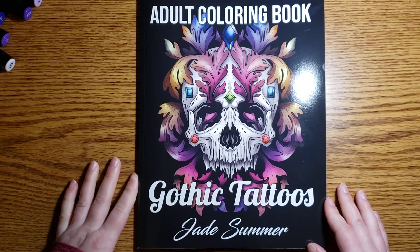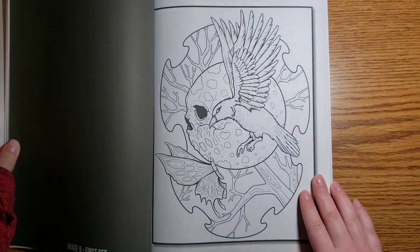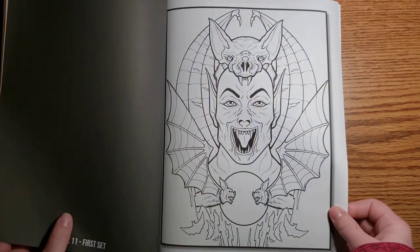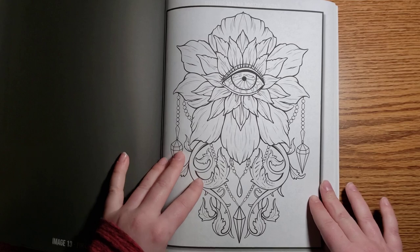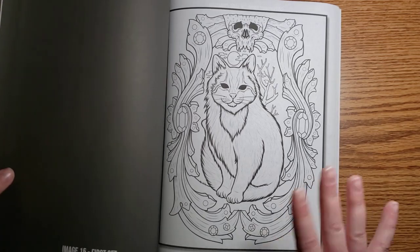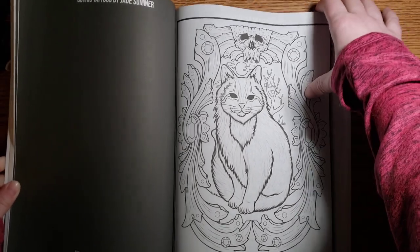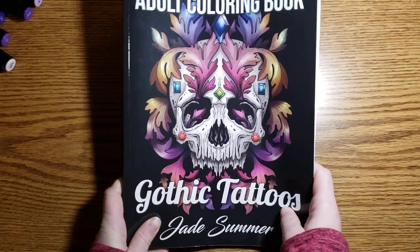Then from my very, very, very lovely dear friend Misty, she got me two books as well. She got me Gothic Tattoos by Jade Summer. And this book is very, very cool. This does have two sets of pictures in it, but they're awesome. And I can't wait to color in here. I don't have any of the other Jade Summer tattoo coloring books because I have a few tattoo coloring books that I bought a long, long time ago when I first started adult coloring. So I don't really need any more. But this one in particular, this Gothic Tattoos, I had to have as soon as I saw it come out. So I'm so glad Misty picked it up for me off my wish list.